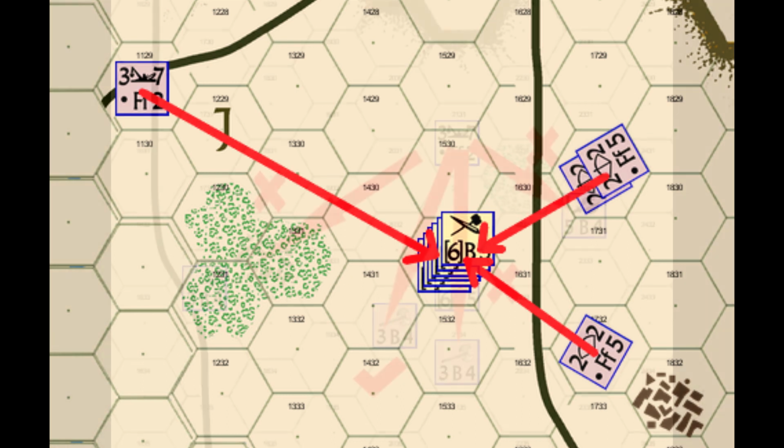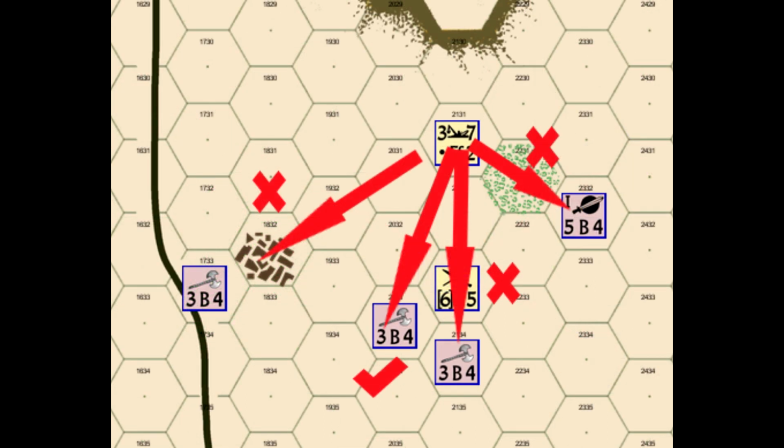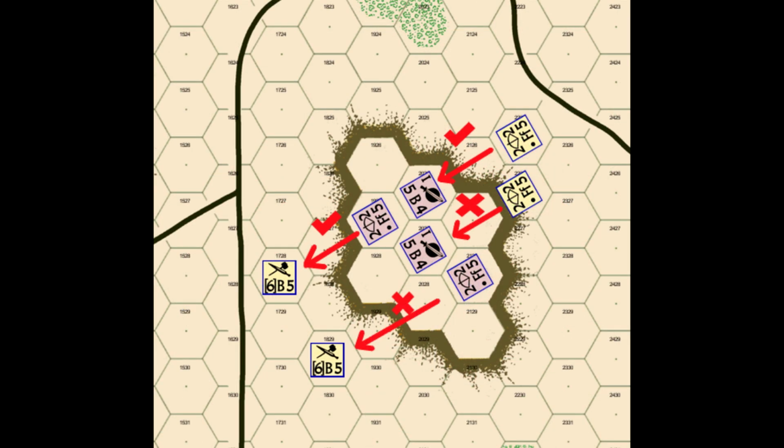Line of sight's pretty simple. Fire units cannot fire through melee units, villages or wood hexes to reach a target. They can fire into or from villages or wood hexes. And units on a slope can fire into but not through a hilltop hex. Slope hexes block fire unless either the firing or the target unit is on the hilltop hex, which is adjacent to the slope in question. And foot fire units cannot fire from stream or ford hexes. They can fire from bridge hexes, and they can fire into river, ford, or bridge hexes.